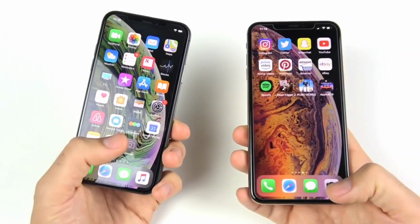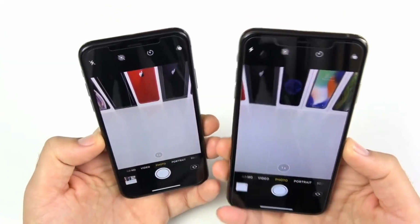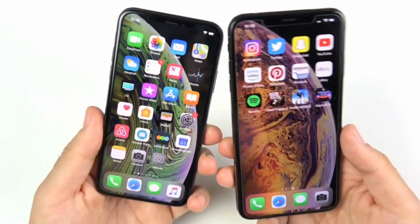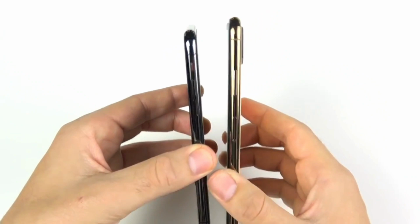Not that Android phones are slow or anything, but even when HDR is enabled, iPhones pretty much take no time at all to capture and save the image. The reason is the image is already being saved in a buffer.